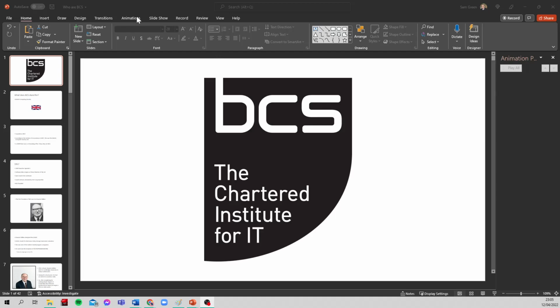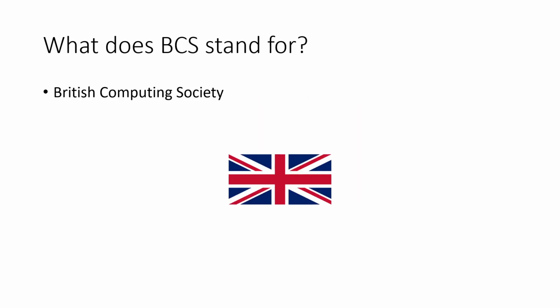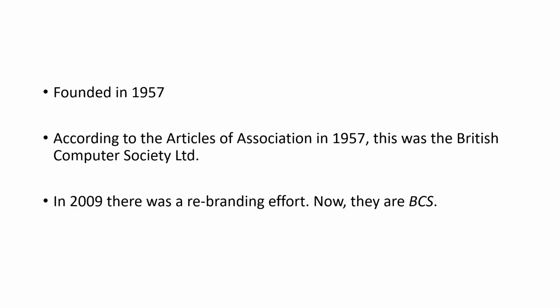Okay, so what on earth is BCS? This is the logo, black background, the Chartered Institute for IT. BCS stands for, or traditionally stood for, British Computing Society. But I think it is just BCS now, but traditionally it was British Computing Society. Founded in 1957. According to the Articles of Association, in 1957, it was in full the British Computer Society Limited.